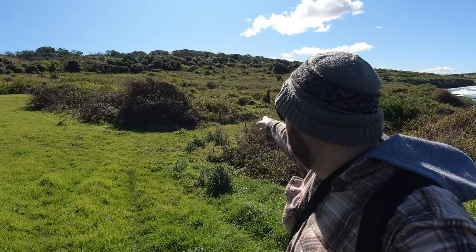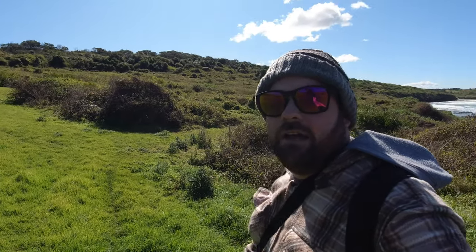And here's a path. The walk is supposed to start here at this place, according to the map I looked up. So I'm pretty sure this path is the start.